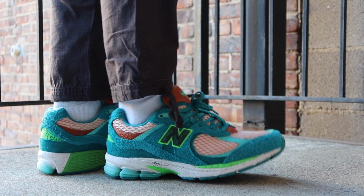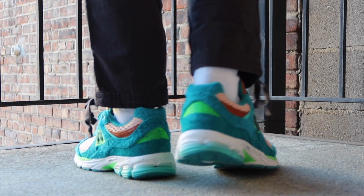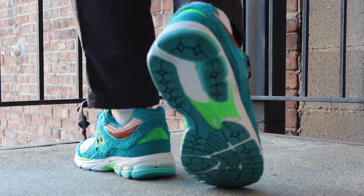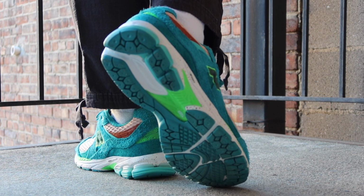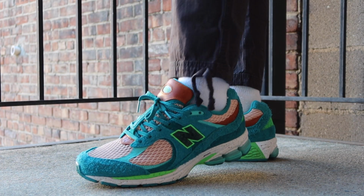Like I mentioned with the previous 550, 2022 is really the year of New Balance, the 550, and I'd say the 2002 are as well. So many cool and clean collab pairs as well as GR pairs. I think I might have a few in the mix later on in the video, so let's keep it moving.